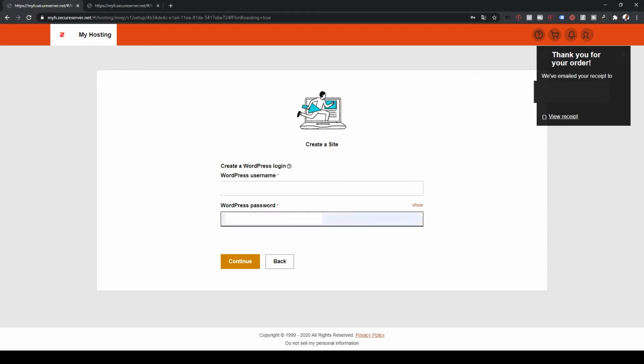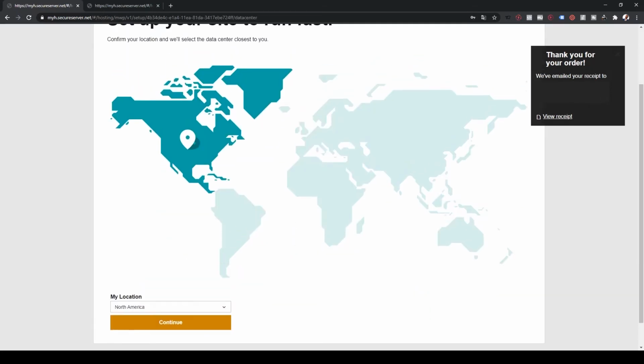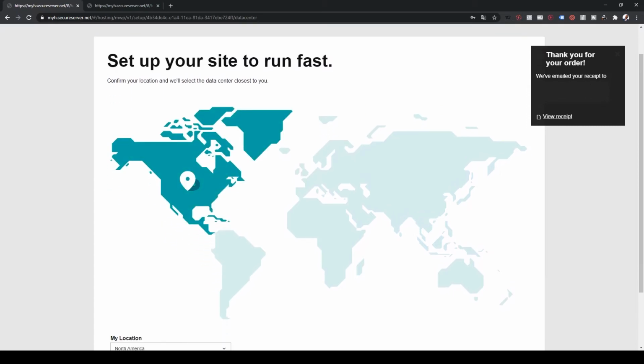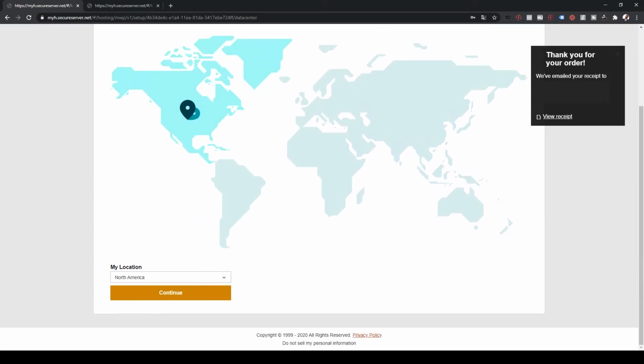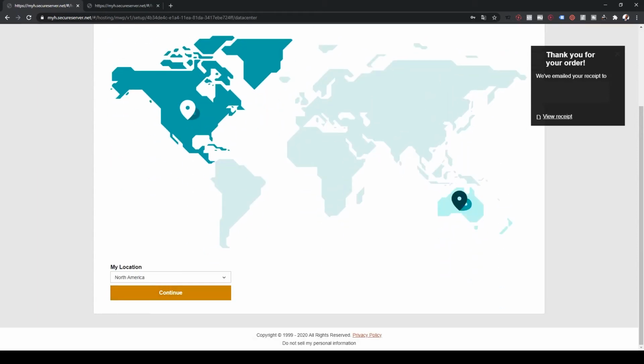Okay, make sure this is secure. All right, perfect, and press continue. It's going to ask you where you want to put your data center. For us, I'm just going to put it here in North America, since that's where I am located. It really doesn't matter which part of the world you choose.